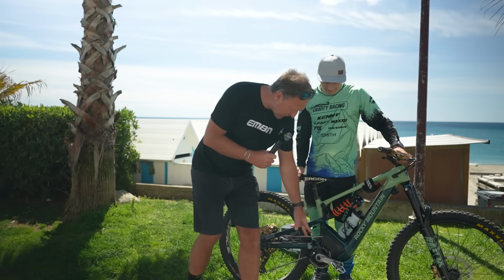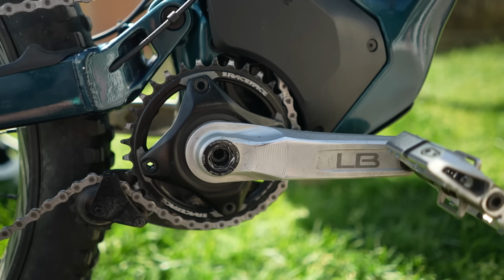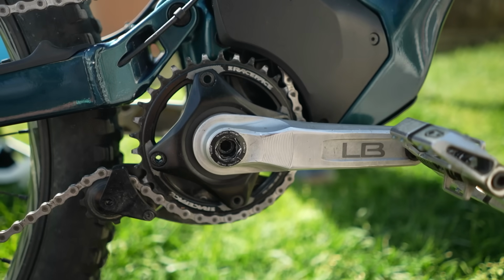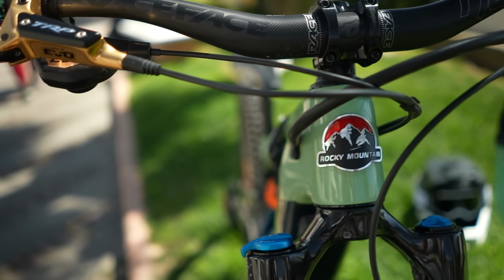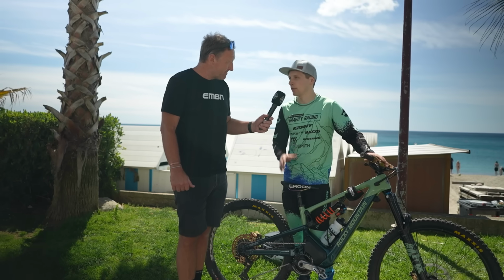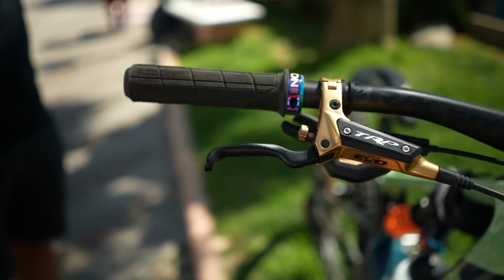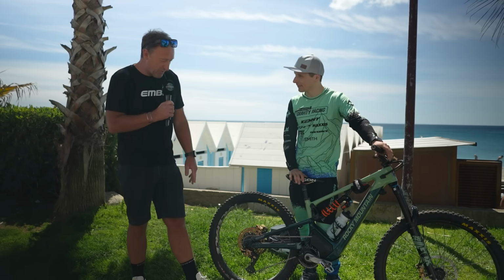Your crank is the first one. That looks like a non-stock crank. What's the reason for that? Actually, I wanted to have a smaller crank because we studied it, and you don't lose power with shorter ones, so it's really good for e-bikes. But with the Rocky Mountain, we are stuck with the Cinch interface, which is only for Race Face or another brand. When you look on the market, the smallest one is 165. So we took 170 and machined it to reduce the size, and now it's 150. Wow, cool. That's a really proper prototype.